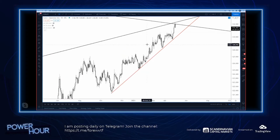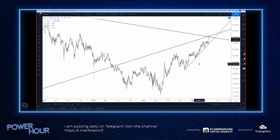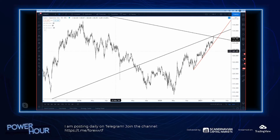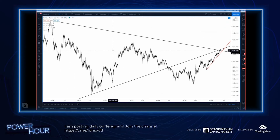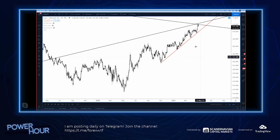So this is one of the better examples I guess I could give of how I trade. And by the way, you could use my charts, but you might trade completely different than I do. I'm looking for these big confluences to put on a position, where I think risk is the smallest because the level is the strongest.